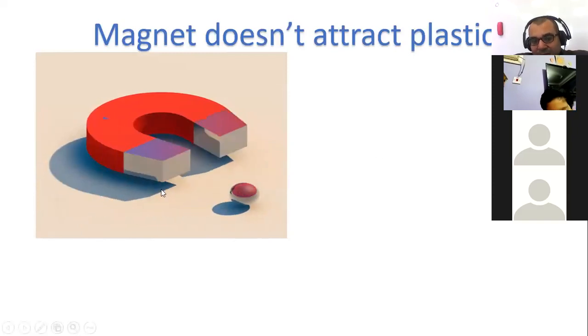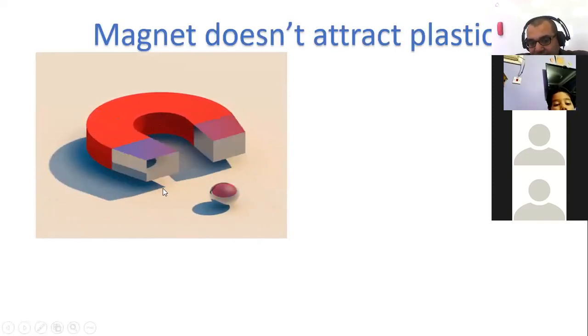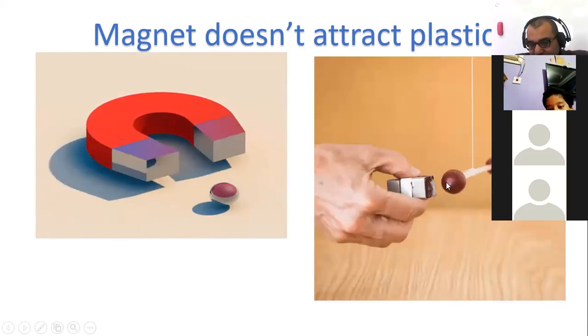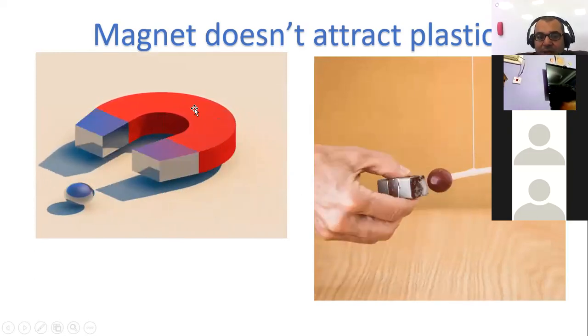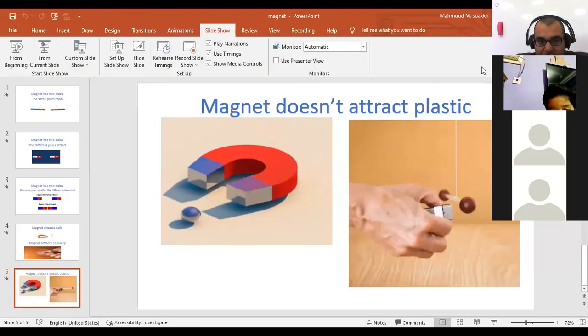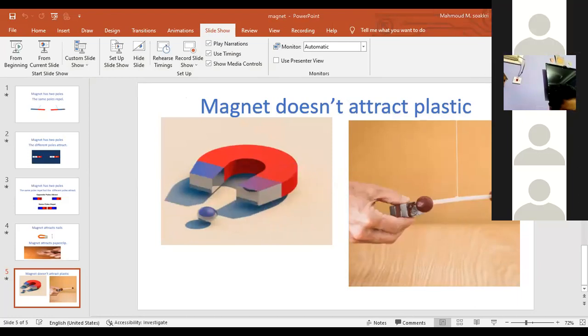Now look at this magnet. It can't attract this thing. Why? Because this is plastic. The plastic cannot be attracted to magnet. Okay. That's the end of it. Now I close this and I open the student book. Let me close this PowerPoint.